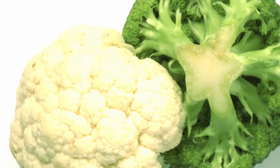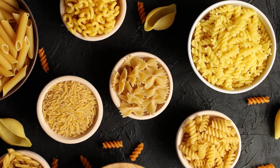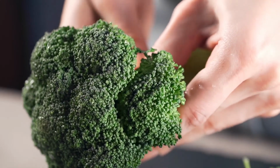3 cups chopped cauliflower florets. 1 cup chopped raw cashews. 1 pound shell pasta. 1 tablespoon white vinegar. And 3 cups broccoli florets.